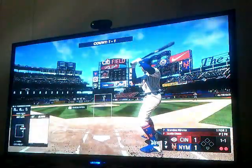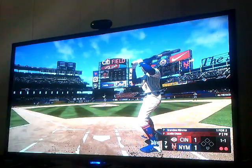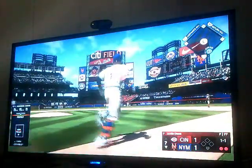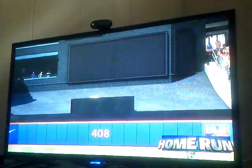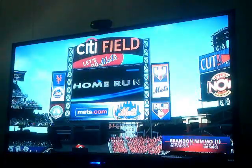Brandon Nimmo comes down for the Mets. 1 for 2. Left-hand batter waits. Oh, there we go. There we go. On its way. Gone. Yes, there we go. Apple time. An absolutely majestic shot. Get out of here.